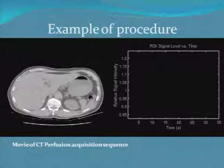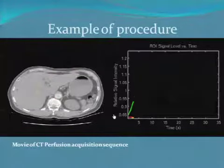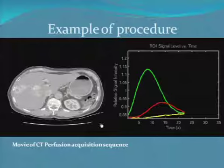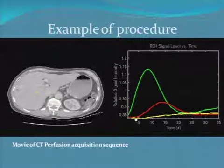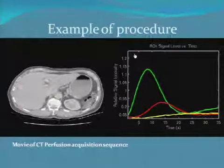I have three regions of interest shown here, one in the aorta, that's green, and two in the liver. They initially don't look like they're in different places, but you'll see that they actually are. Okay, there we go. And you can see that the blood flow into the aorta is very quick, turns white right away. The CT numbers shoot up over time and then back down. And these two regions in the liver, one is over a tumor and the other is over normal tissue. And these trace very different temporal signatures in the images. And this is what gets shoved into some very robust mathematics. And the result is a bunch of color maps.